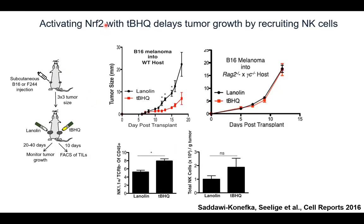So can we activate NRF2 and stimulate tumor regression? We can do that with TBHQ. This is an experiment where we have bilateral tumors growing here, and we just paint TBHQ onto the tumor, or here we have the control. And so you can see that you can get some limited growth delay of B16 melanoma by activating NRF2 through TBHQ. This requires the immune system, because if you put in a Rag common gamma chain host, you don't see this. Interestingly, I don't show the data, but a Rag host also responds. And so the NK cells seem to be sufficient to mediate the response to some extent. And you can see that TBHQ leads to more NK cells in the tumor.